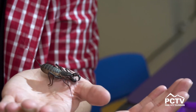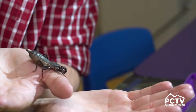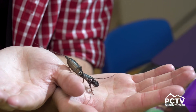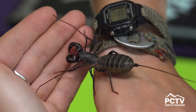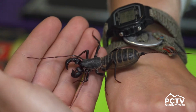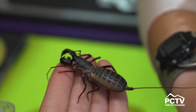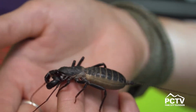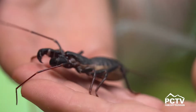And these things are actually found in North America. Yeah, they are found in North America. They like to burrow, so you'll see their big pincers moving dirt. They're like little bulldozers. Exactly. It's so cool. They're beautiful creatures. Yeah, and another one that's very docile. He looks threatening, but if he saw you coming, he would definitely run in his burrow and hide.